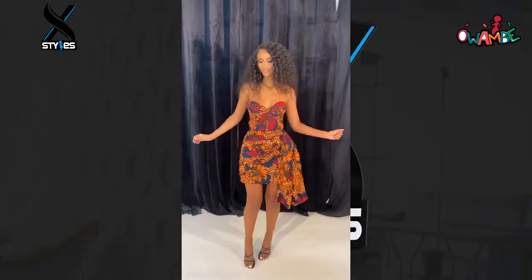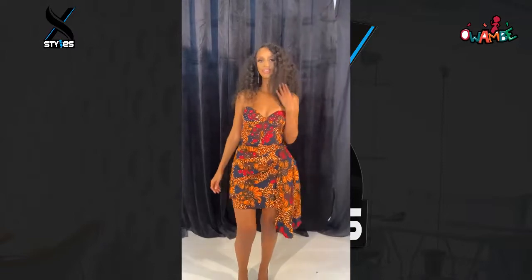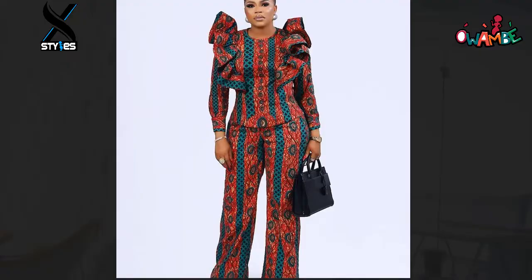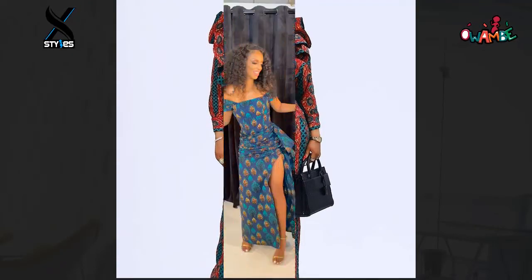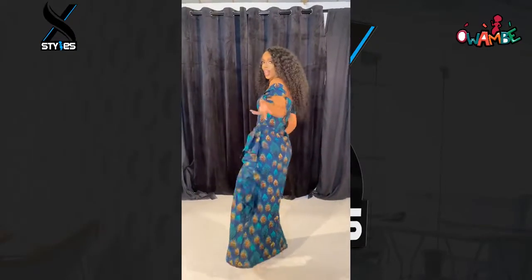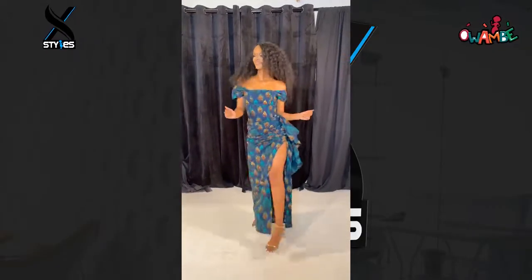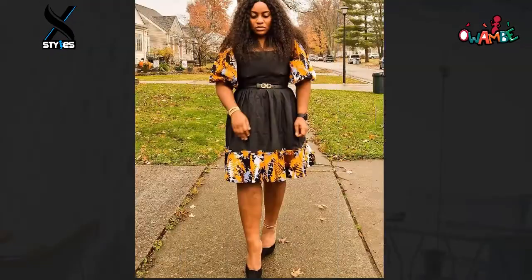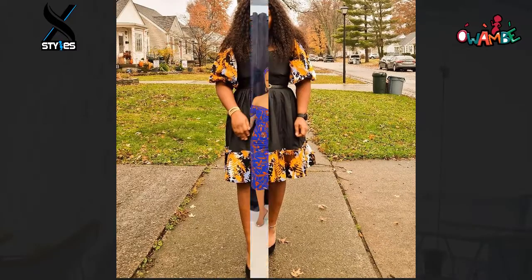Okay, so here are lovely, beautiful designs from gracefield.com. You can see this short gown, you can see how beautiful she looks in this dress. Okay, so we've got more of these beautiful designs for you. Gracefield.com has a lot of beautiful styles. You can see how cute, how beautiful this design looks on her. Just like the previous one, they are iconic and super stylish dresses. Okay, these are simple short gowns that you can see.